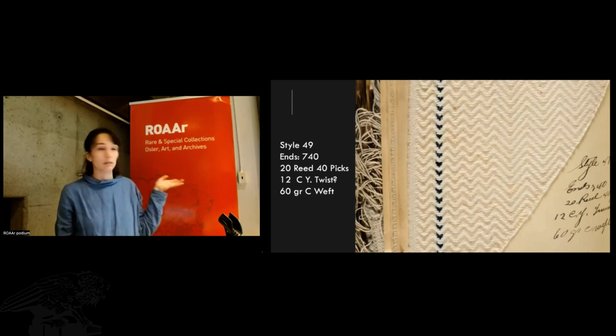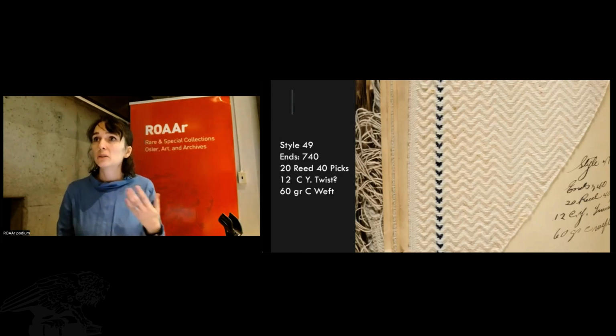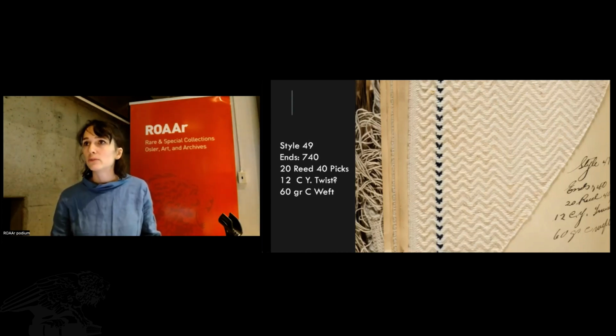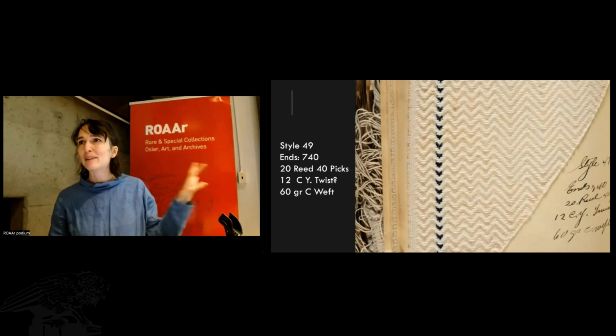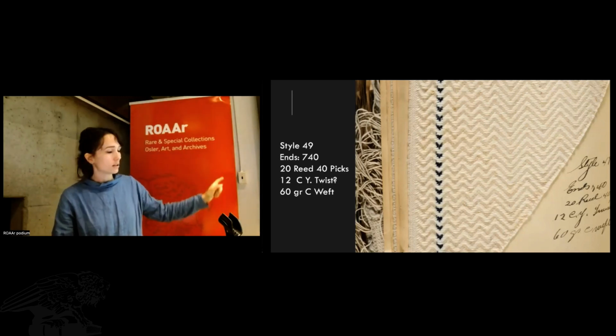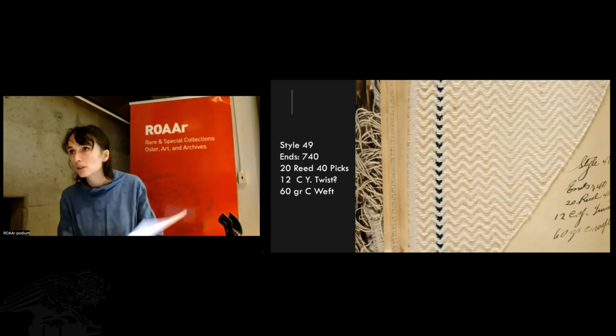So what do we see here? We have diagonal lines, a zigzag pattern. So it's a twill, but it's quite, for lack of another word, fluffy. You can see there's dimensionality. It almost looks raised in 3 dimensions. And you can see once again that there's quite a differential between the twist and the weft, to use the terms on screen.